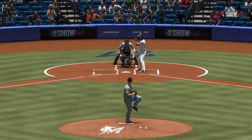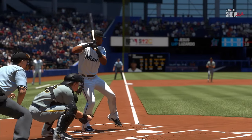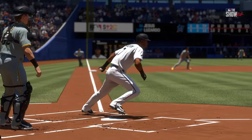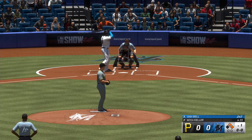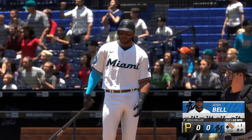Let's get the ball out of the pitcher. There's a lot of base hits up the middle, even on ground balls. So a nice job to use that big hole and get himself a hit. Josh Bell at the plate now. And there's a strike on the outside corner.